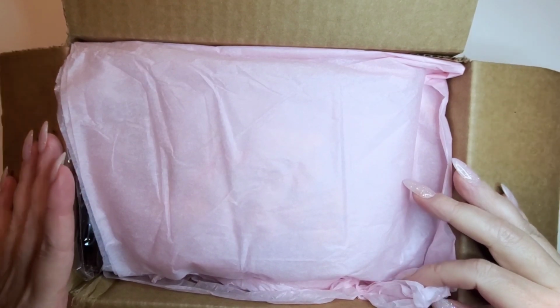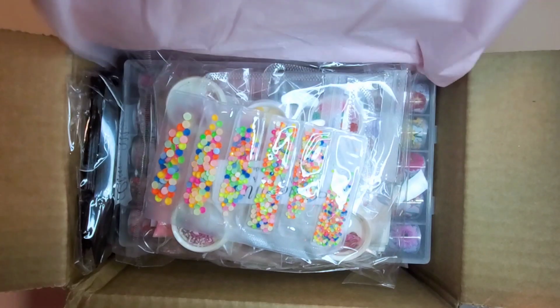Even when I send out my glitter mix of the month, I always write a little note in the card. It's just something special. So anybody out there who has a small business and is sending product out to people, make sure you put a little note. It doesn't have to be a lot of words. It's just something sweet, and it honestly stands out to all of us purchasers. So definitely good on you guys, Glitter Mix Canada. Love it. Okay, let's get into the box.